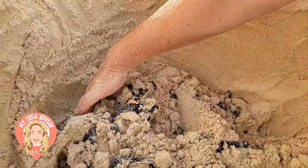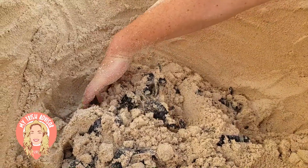I'm not gonna lie, I've done a lot of really amazing things in my life, but helping baby turtles come out of their nest, I feel like I'm literally saving the turtles right now.